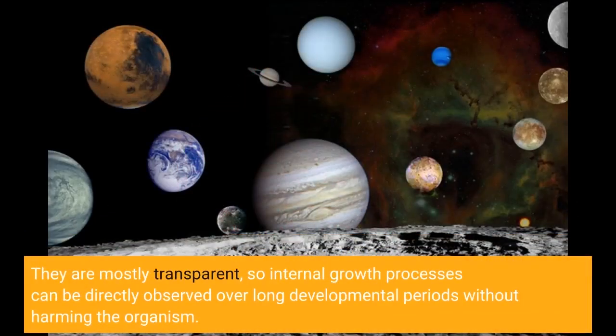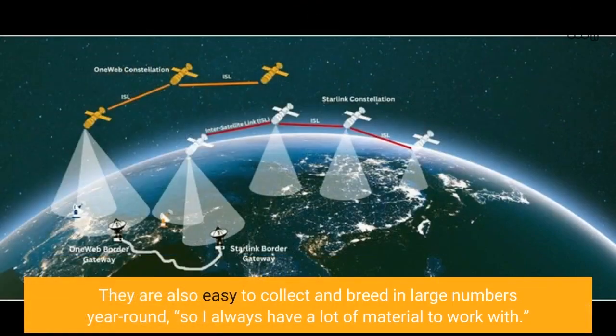"They are mostly transparent, so internal growth processes can be directly observed over long developmental periods without harming the organism. They are also easy to collect and breed in large numbers year-round, so I always have a lot of material to work with."